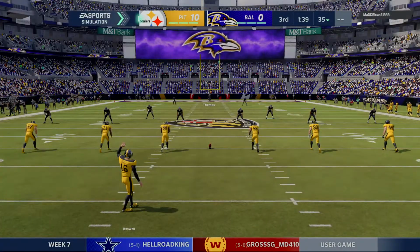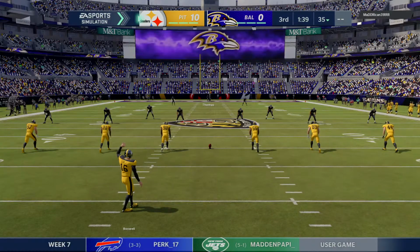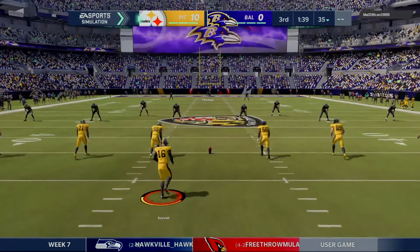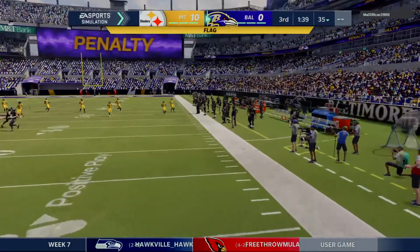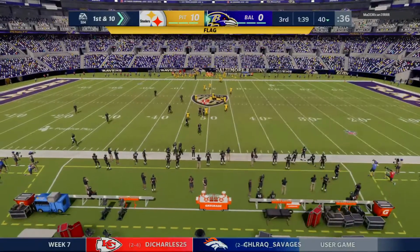Chris Boswell to kick off for Pittsburgh. Boswell now to kick it away after the touchdown. Right after the touchdown to extend their lead, now maybe opening the door a little bit there by allowing starting field position at the 40.